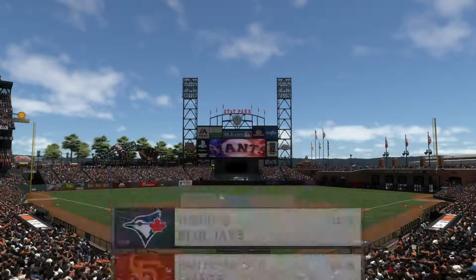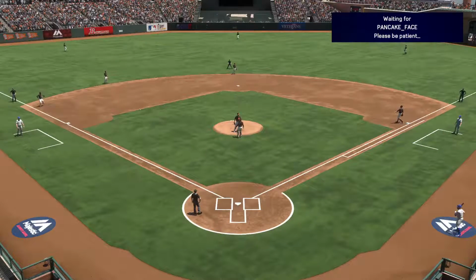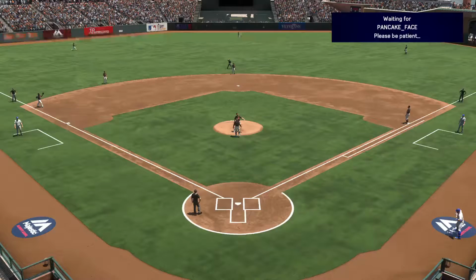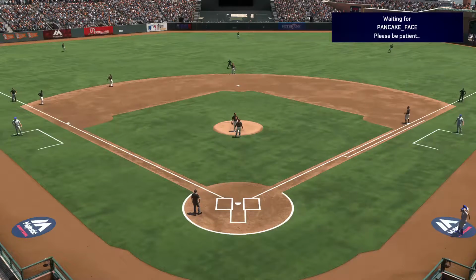A look there at the home of the Giants. Beautiful AT&T Park in San Francisco. It's the home opener of this new season between the Toronto Blue Jays and the San Francisco Giants. Two of the game's best bats slug it out. Back in just a moment.